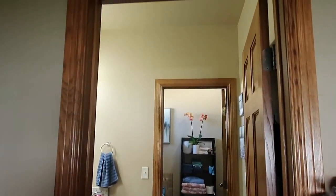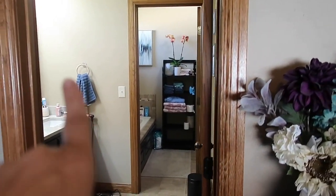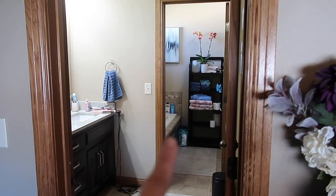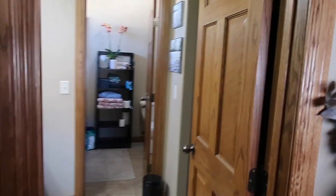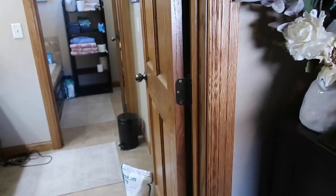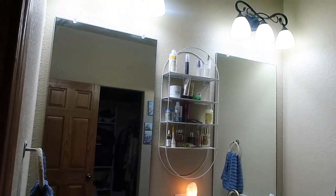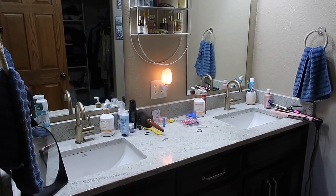And this is the entrance into my bathroom. As you can see, it's two sections. I have this first part over here, and we have our sinks, and then back here we have the tub, and then there's a shower over on the other side. And then we have our walk-in closet right there. So in this area here, I'm actually not going to be doing too much.